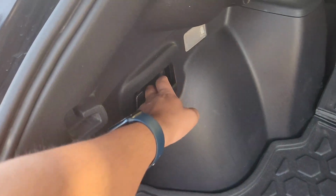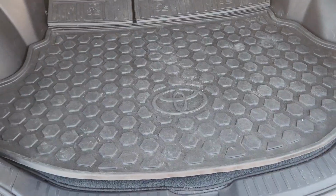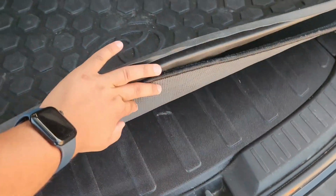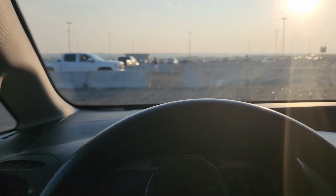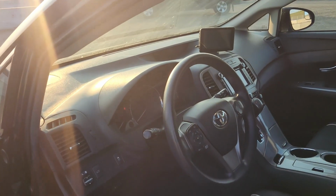Seats do fold back, you just gotta pull this. They have it on both sides, so you don't have to reach over to pull it down. There is a spare tire under here, under this, and also under that. It also has a power tailgate, but I just found it more convenient to close it like this. The interior on this vehicle is very quiet. The reason for the quiet cabin is the carpeted wheel liners. These things are hard to clean, but they keep the car real quiet.